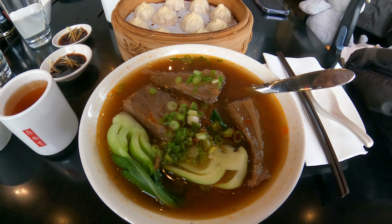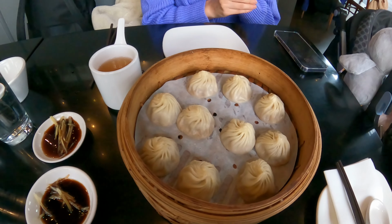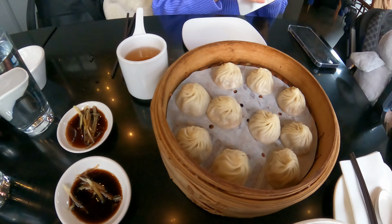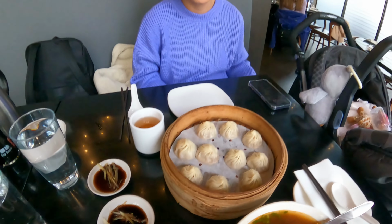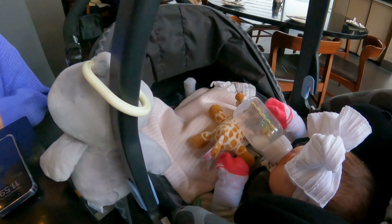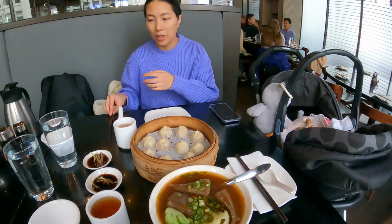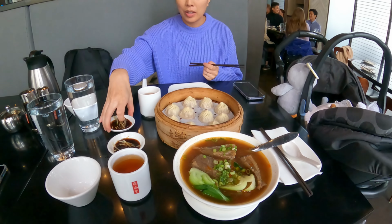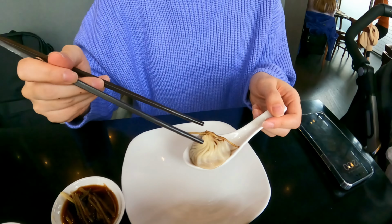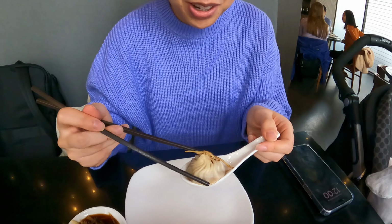Here's my beef noodle soup. And that's the xiao long bao we ordered. See if it's good here. Yeah, let's see if it's good. And she's having her breakfast too. Or lunch. Okay. Let's try it. Cheers.